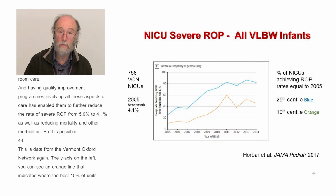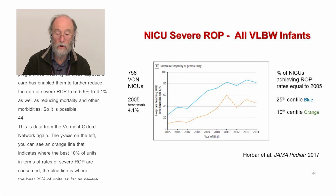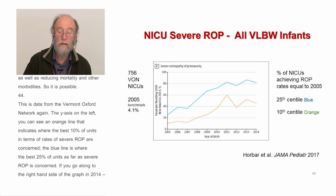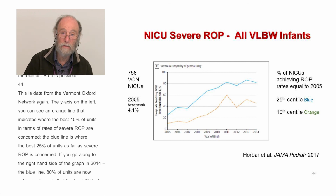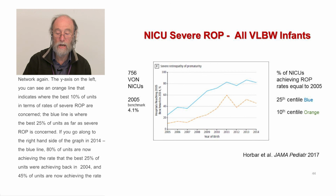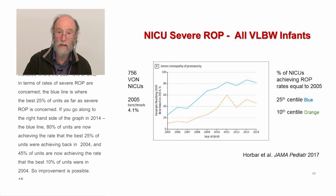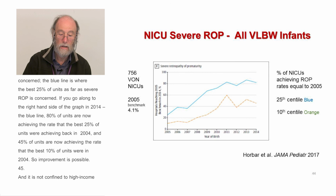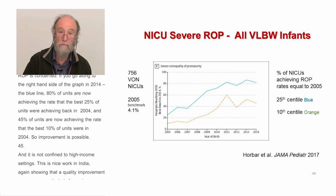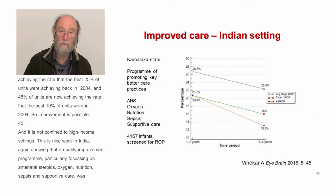This is data from the Vermont-Oxford network again. On the y-axis on the left, you can see an orange line, and that indicates the best 10% of units in terms of rates of severe ROP. The blue line is the best 25% of units as far as severe ROP is concerned. If you go along to the right-hand side of the graph, in 2014, on the blue line, 80% of units are now achieving the same rate that the best 25% of units were achieving back in 2004, and 45% of units are achieving the same rate as the best 10% of units in 2004. So improvement is possible. And it's not confined to high income settings.